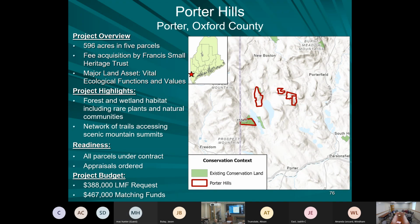Good afternoon. My name is Catherine Chapin, and I was born and raised in Porter, Maine. I'm a 9-year member of the Francis Small Heritage Trust Board of Directors, where I have served as secretary all 9 years. I grew up in the Porter Hills, a child of parents who cared deeply for the natural beauty of these hills and invested in purchasing, conserving, and sustainably managing their woodlands and caring deeply for the wildlife of the area. 2 of the properties they had are offered by our family as match for this very important opportunity to conserve a significant area of the Porter Hills.